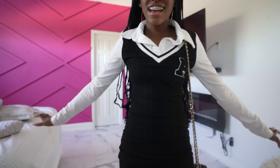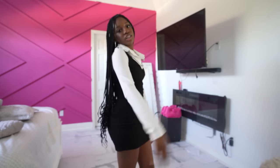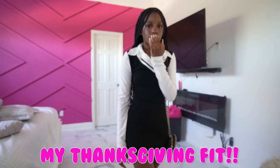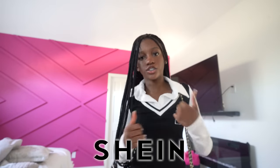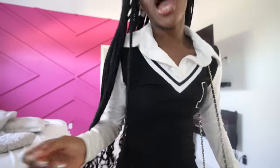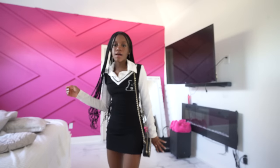This is the fit. This is my Thanksgiving fit. It's super pretty. And then this is my makeup. It's super cute. Let's do where everything's from. This is from Shein. It's a dress set and stuff. So it's not like a two-piece, it's like a one-piece. And then my boots.